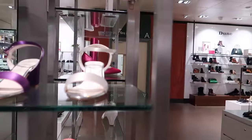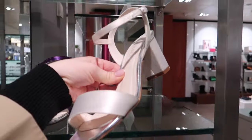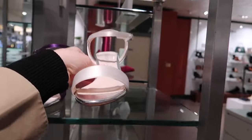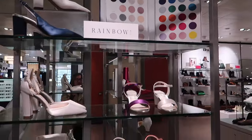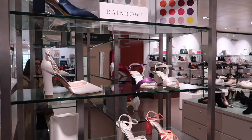We've got some little strappy ones over here. These are beautiful. I feel like they're such a classic pair, but they do loads of different colors as well. You can choose the colors up here, which I think is amazing. I do absolutely adore these.